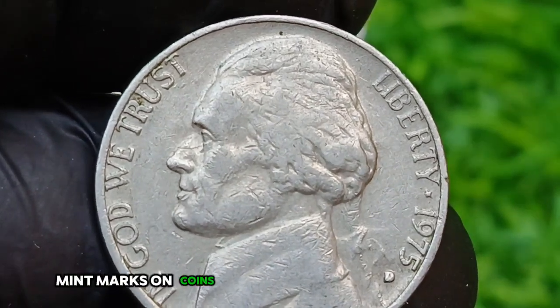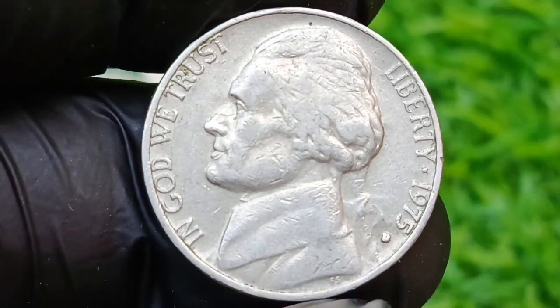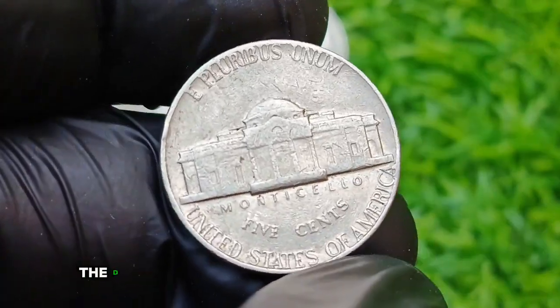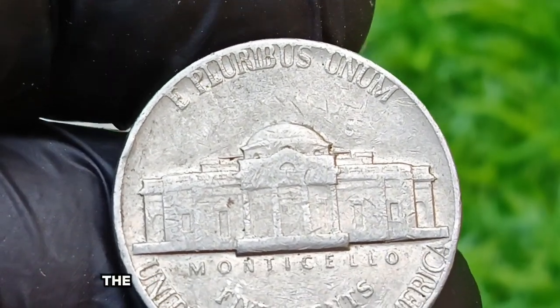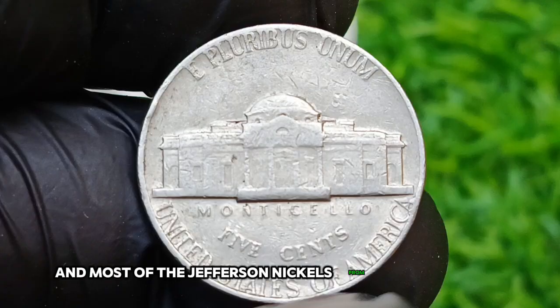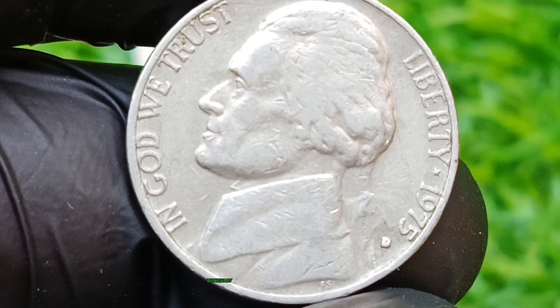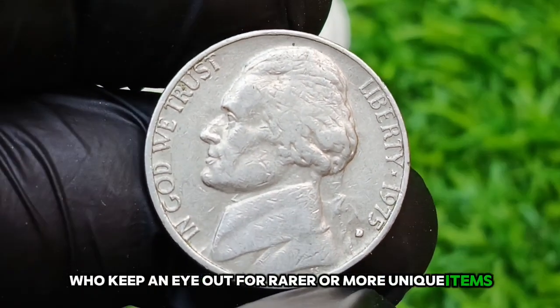Mint marks on coins are very important to collectors because they tell us where the coin was made. In the case of the 1975 Jefferson nickel, the D mint mark indicates that it was made at the Denver Mint. The Denver Mint is one of the major U.S. mints, and most of the Jefferson nickels from that year were produced there. But there are a few things that make this specific coin stand out, especially to collectors who keep an eye out for rarer or more unique items.